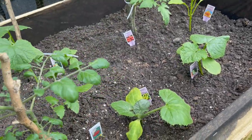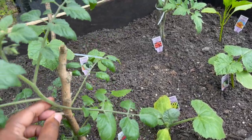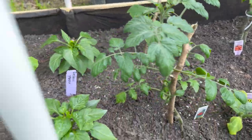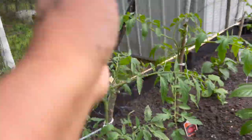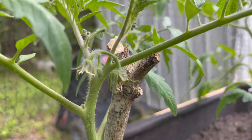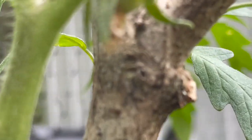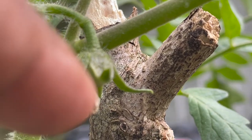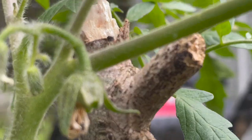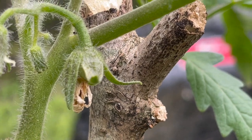This one right here is kind of not knowing what it wants to do. I need to get a zip tie for it. Don't have one yet. But anyway, to show you what I was talking about, this one right here, I'm going to try to zoom in. I don't want to really touch it. But if you look under there, y'all see that tomato forming? That green thing is a tomato. So the little flower bud is dying.